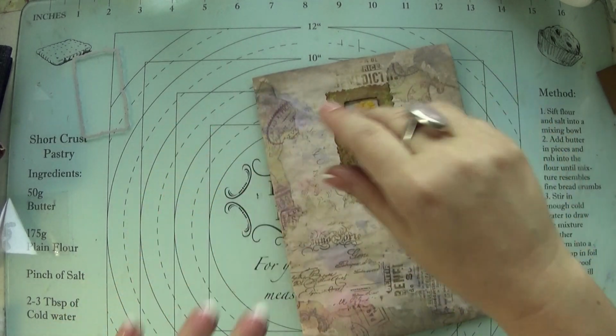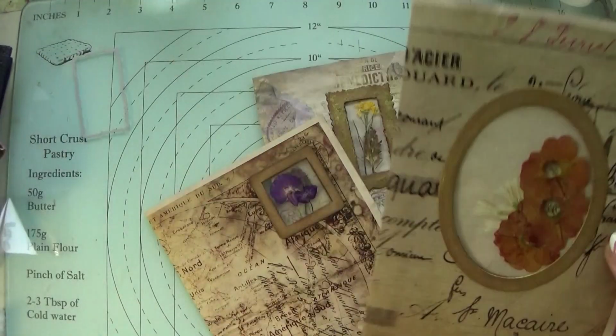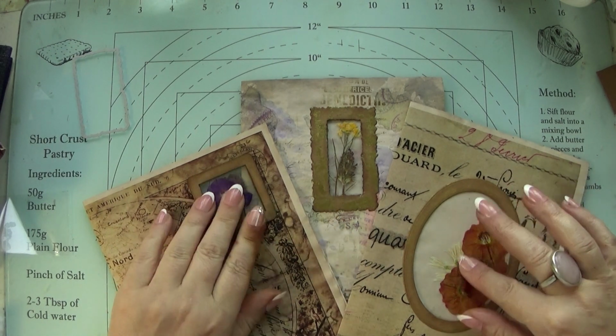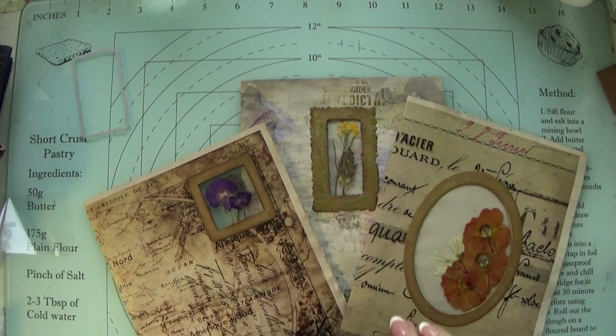So there we have our three window pages. We have a large one, a very small one, and a medium-sized one, using kind of different techniques on all three, but all using those beautiful, beautiful pressed flowers that I gathered on my walk around the neighbourhood.